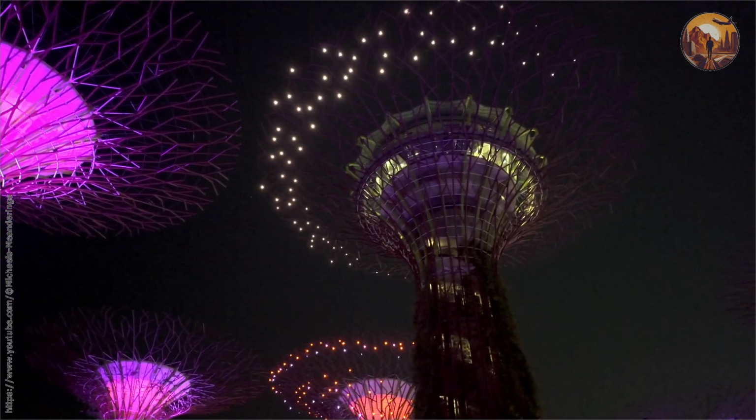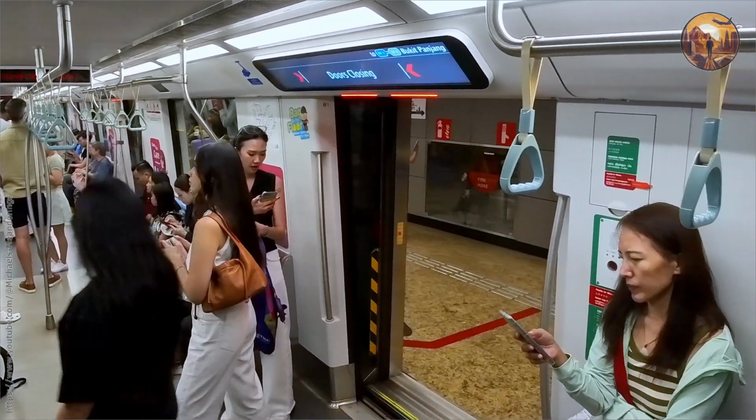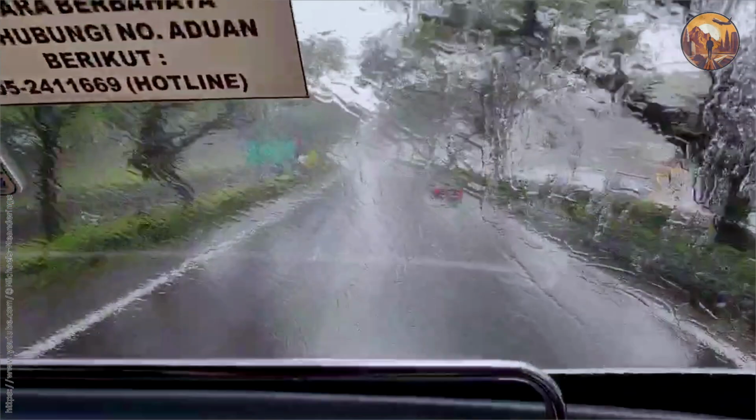After the Supertrees light show, I took the MRT back to my hotel. The next day, I took a bus from Singapore to Kuala Lumpur on a miserable and rainy day.